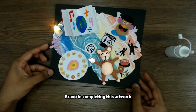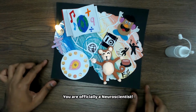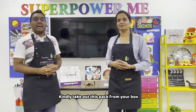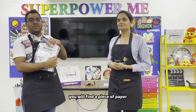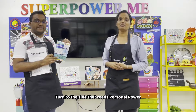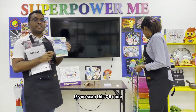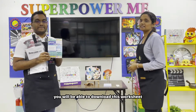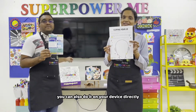Bravo! In completing this artwork, you are officially a neuroscientist. Kindly take out this pack from your box. You will find a piece of paper. Turn to the side that reads Personal Power. If you scan this QR code, you will be able to download this worksheet. You can also do it on your device directly.